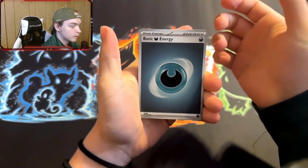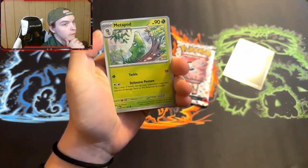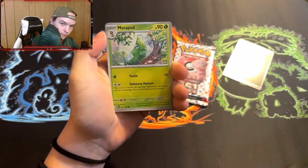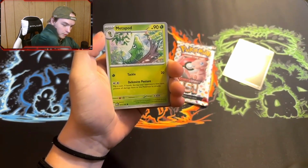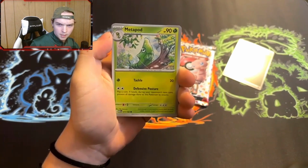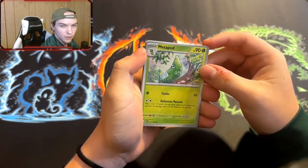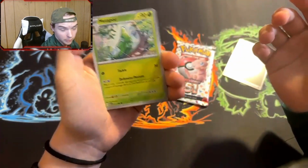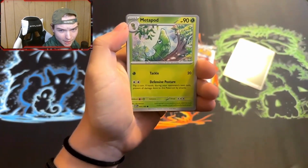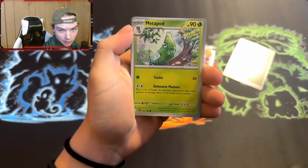Let me know what your guys' favorite set from Scarlet and Violet is. Me and Tavian did an off-camera, not a 10 battle, but we opened a 10 off-camera. I think it was Paldean Fates, I don't remember. I pulled the third best card, a holo Pikachu, which was like $30, and he pulled nothing besides a Squawkabilly. I think that's cool. Maybe I'll insert that clip into the video.